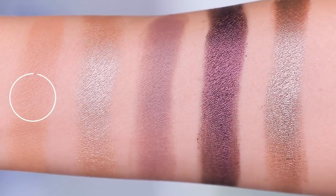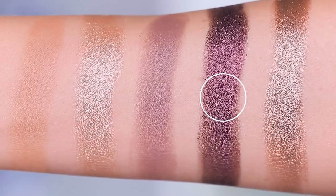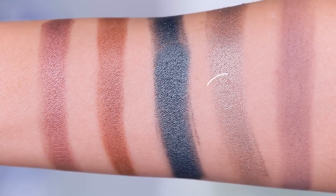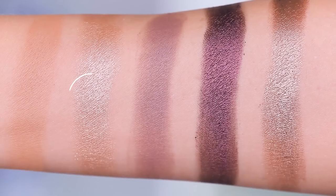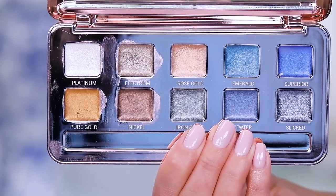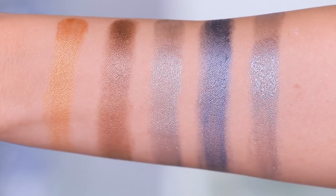I used the shade Mystic in my crease. I used the shade Curse on the outer crease and then also Paranormal all over the lid, along with a little bit of Spiritual and Eternal. So I'm using a lot of shades out of here. And then I wanted to try out their cream palette, so I picked this up. I was swatching this in Ulta, because they have testers, and I was really, really impressed with this.